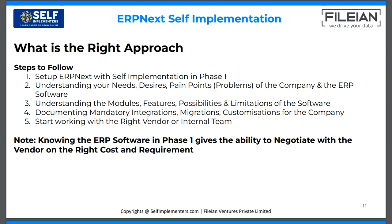Then when you take the demonstration of any ERP or ERPNext self-implementation, you need to thoroughly understand its modules, features, possibilities, and limitations of the software. Then document the mandatory integrations, migration, and customization for the company to start the implementation. Once you have done all these things, then you can start working with the right vendor or internal team.